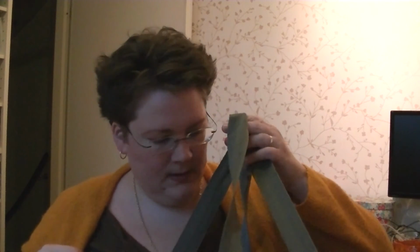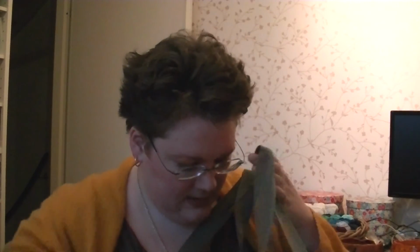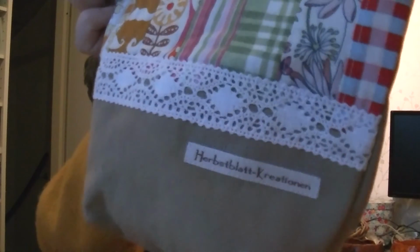This whole bag is my minis collection, which I have to knit up. Oops. I just have a lot of minis. See, this is a little baggie of minis. And in this are Regina's minis, because this is her bag.